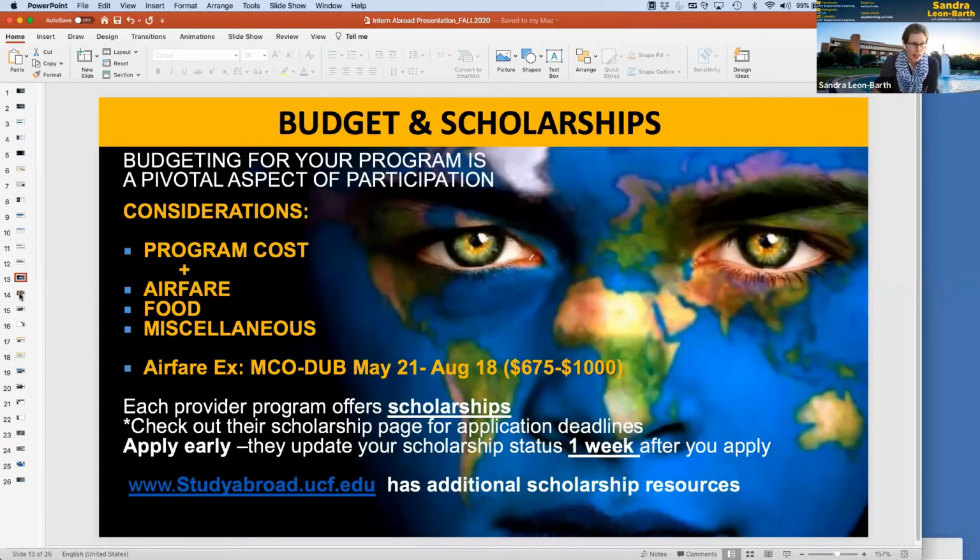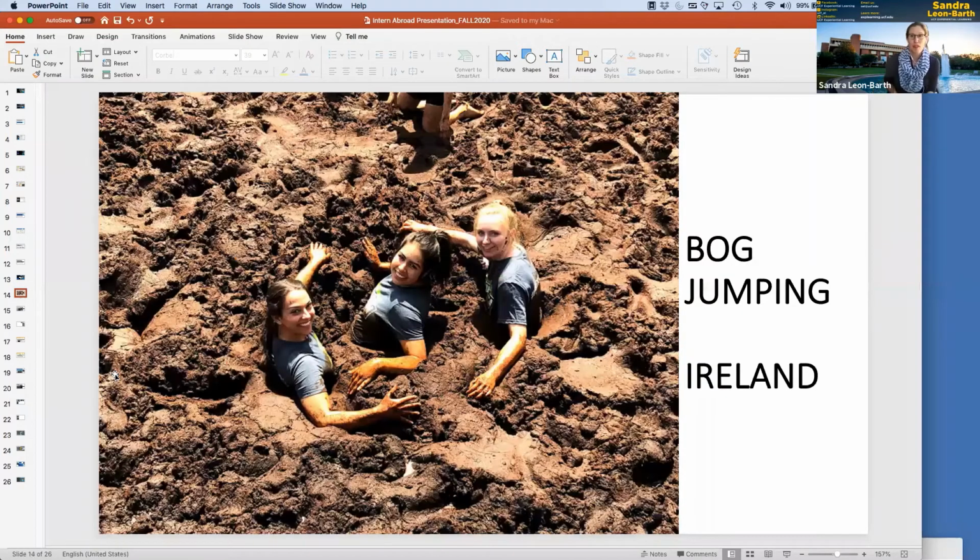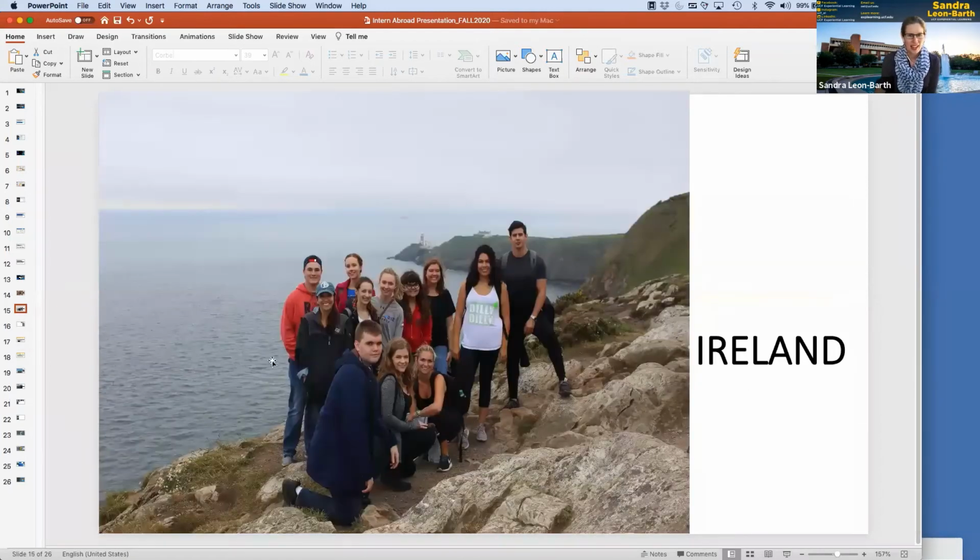Okay, so these are some of the fun pics of students on experiences abroad. Believe it or not, jumping in bogs, which are these muddy fields, is a tourist attraction. It's something different and fun to do. So that was one of the outings. They went to a peat farm and would jump in the bogs in Ireland. So when you know that's going to be one of your outings, you definitely take some old clothes along with you, right? And definitely some lovely sights to see.